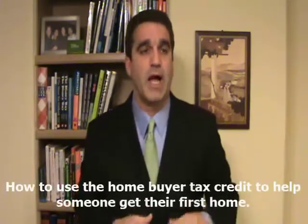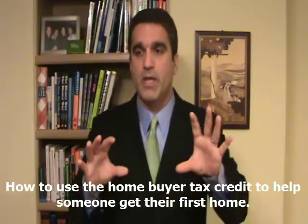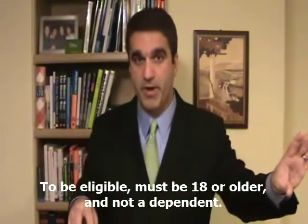Number two, how you can use the tax credit to buy somebody else a home. Well, just remember, if 2 people buy a home and they are not married, they get measured independently. And it does not matter that you're not going to live in the home with them. So let's use the obvious example. Parents want to help their child who's over 18, because you have to be over 18, and that child has to not be a dependent on the parent's tax return.